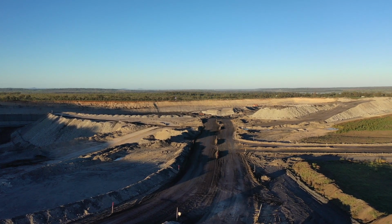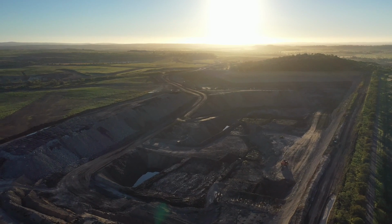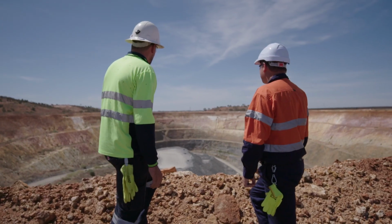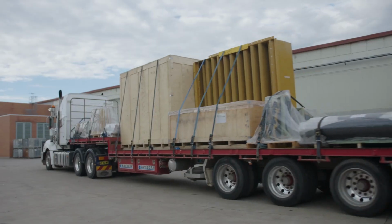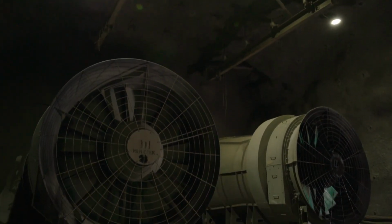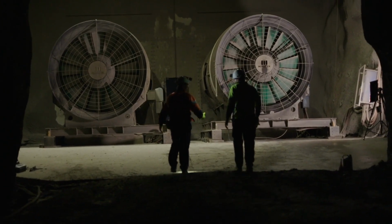We try and make it as painless as we possibly can for the customer. Something that we're very proud of is quick installation times. The mine costs them anywhere from $200,000 to $1 million a day if they have lost production, so we have to get in and out as quickly as we can. It'll be shipped in modular sections so that when it gets to site, it's bolted together very quickly and installation is very quick. We offer a support that's second to none.